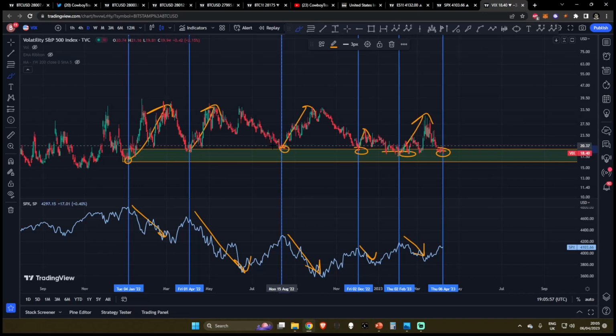But once again, we are coming into this major area where every single time for the past 461 days, every time the VIX has come in here, the S&P 500 has proceeded with a sizable move to the downside.